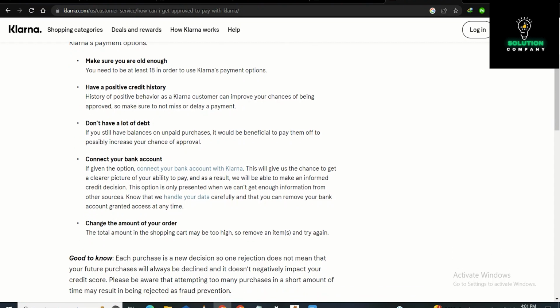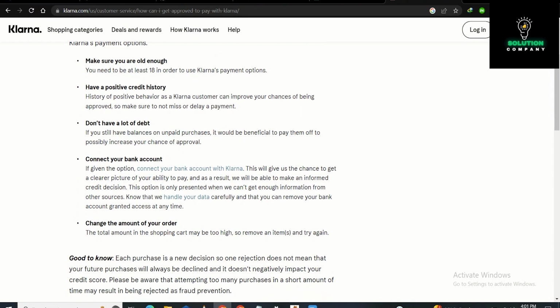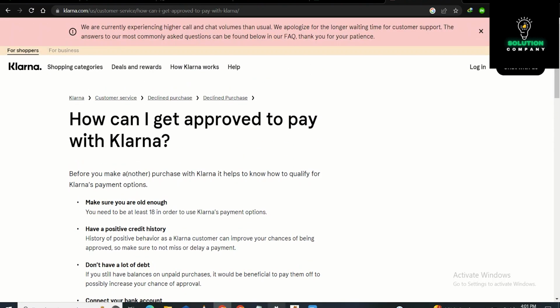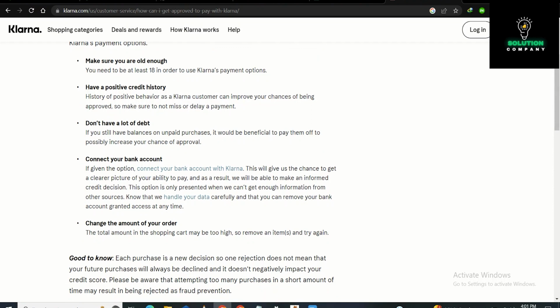So another thing is your credit history. You have to make sure you have a positive credit history. So if you have a good credit history, then the chance of being approved is much higher. So just make sure that you don't miss or delay any payments. So just try to maintain a positive credit history. And also make sure that you don't have a lot of debt, because having a lot of debt may affect your credit history. So just try to avoid having too many debts. So that will also increase your chances of getting approved.